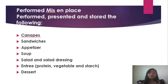So perform mise en place, perform presented and stored the following. So in cooking the following in culinary arts, or culinary cookery assessment, first we need to apply the mise en place or putting into place. And bear in mind that in cookery assessment, diba? Kabalo naman ta that the protein, the vegetable, and starch should be presented together sa usa ka plato na anaadto ang the meat, the vegetable, and the starch.